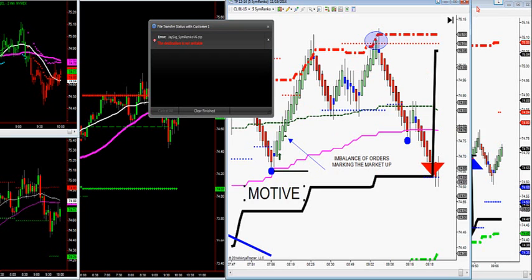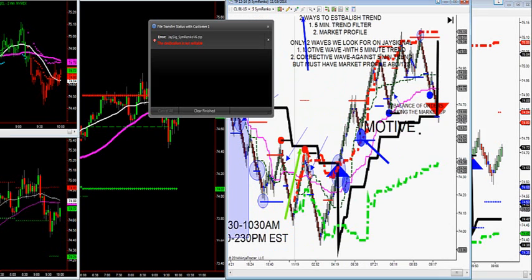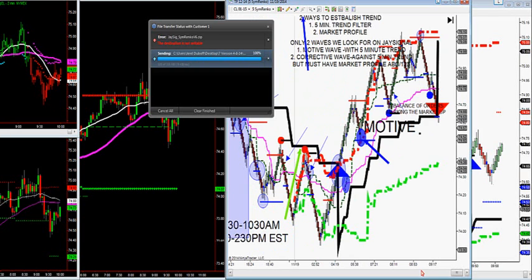If you look at the entire session, we do the same exact thing. We're 2 for 2 in the entire session. Right there was my sell signal. Gave a good move down. That was almost a $400 trade per one contract.